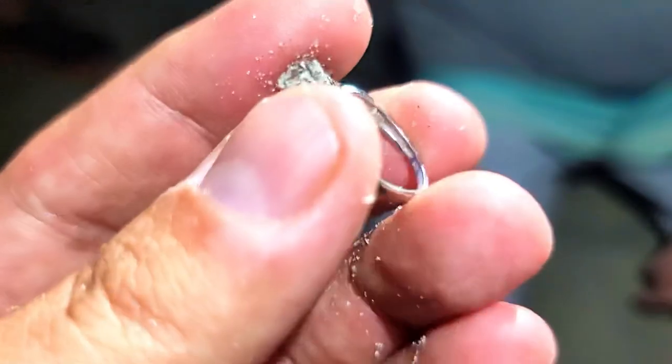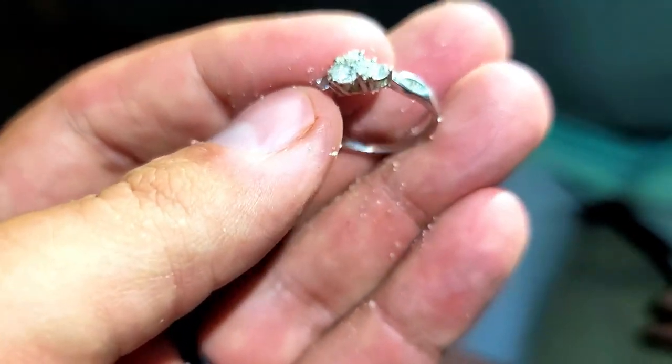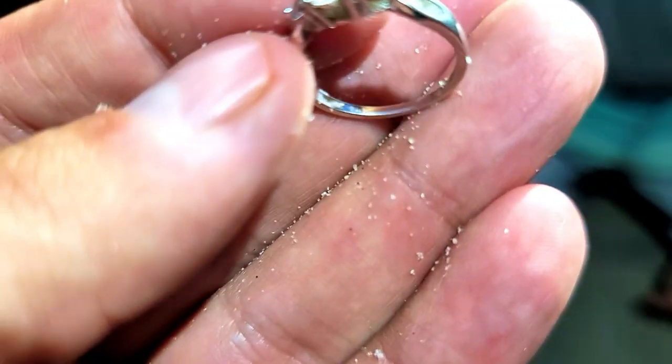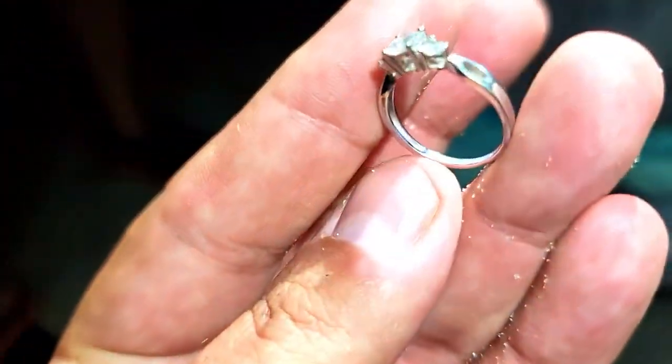Oh my gosh. Let me see if I can get a marking on this and I'll get right back at you. Guys, so we did get a marking on it. It has 925 right there.